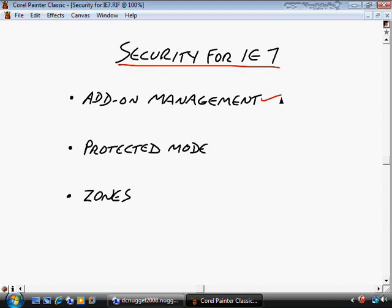We'll start off by talking about add-on management, which is most often what gives you the whiz-bang features of the Internet, all the gloss and the flash and the fun stuff. We'll also be talking about protected mode. This is a new feature with IE7 and Windows Vista, which allows you to be more protected from malicious Internet applications. And then we'll also conclude with a brief discussion on what the various zones are within Internet Explorer.